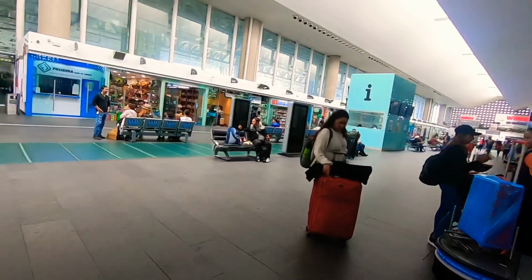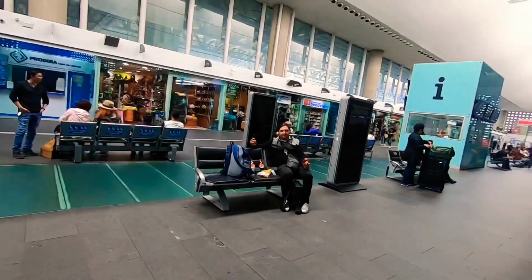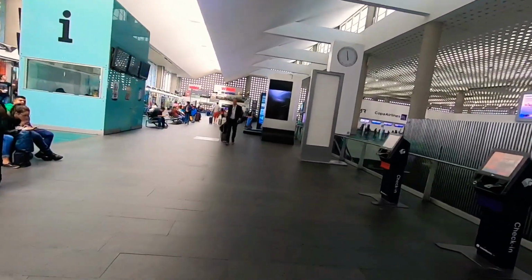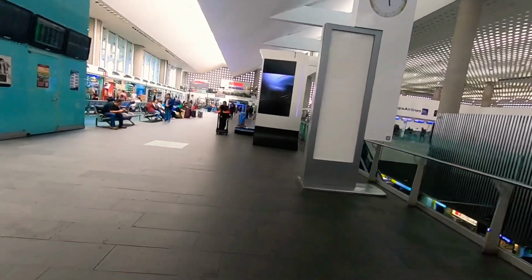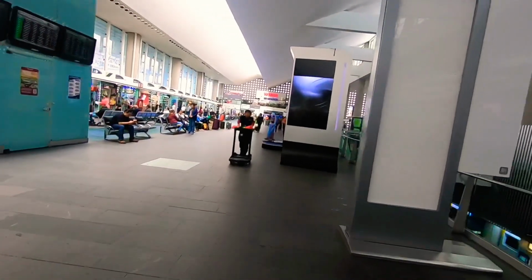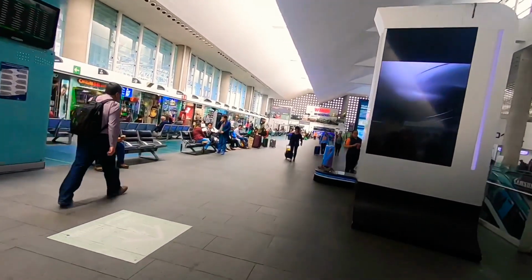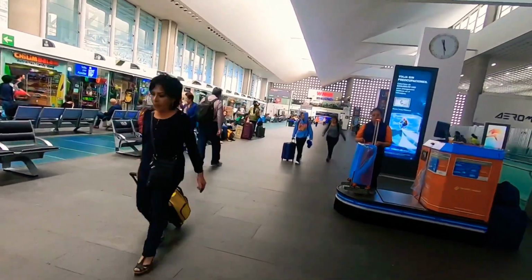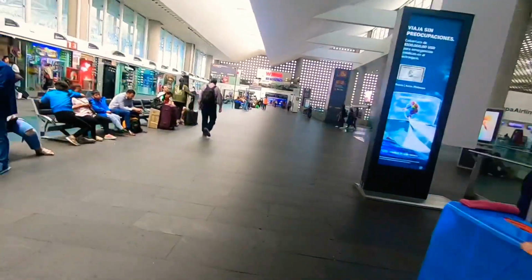And Terminal 1 will have all of the smaller airlines like Interjet, Volaris, and Viva Aerobus, which usually just do local flights. They have a few international flights because they're expanding, but the bulk of their flights are within the nation. So we're gonna keep going, and there's a couple of other airlines that have moved in, but they have very few flights. Here's another girl with the plastic wrap.